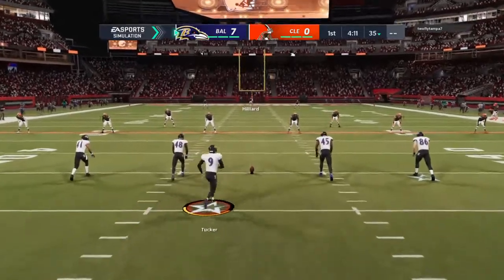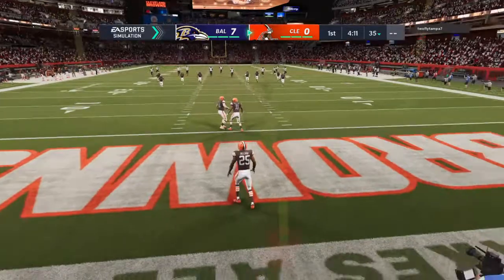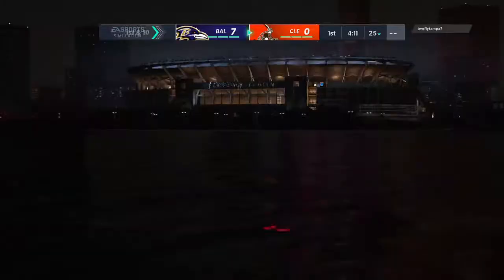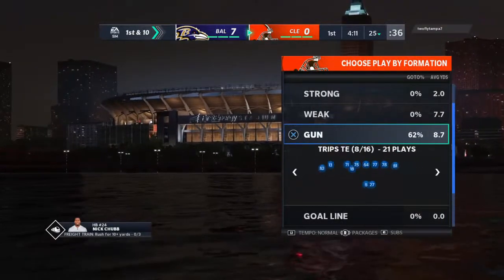Tucker now to kick it away following the touchdown. And this will be a touchback as that sails over the end line. 35-yard line.